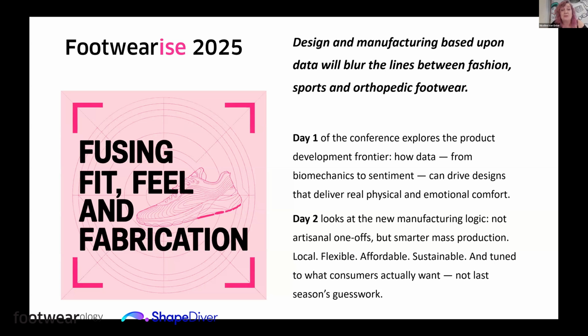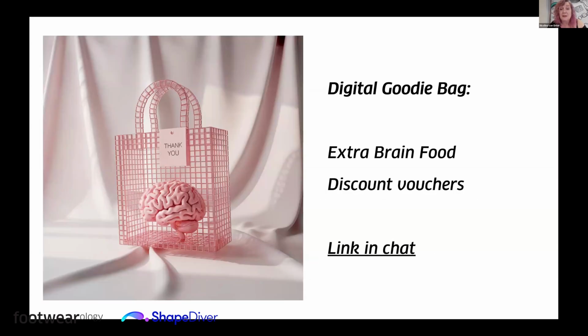So day 1, we're going to talk indeed about the fit and feel part of this, and indeed a lot of data, a lot of biomechanics. How can we get this done? What are the hurdles that we're facing? And day 2, we're going to be very pragmatic: that's all very nice, but how do we actually manufacture that? And especially also local for local, whether this is in Europe or in other areas.